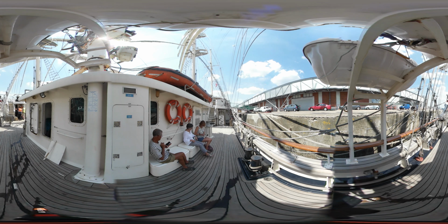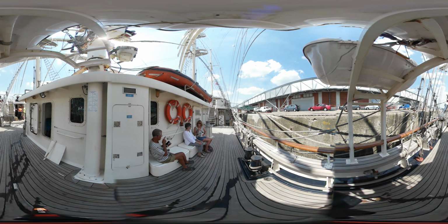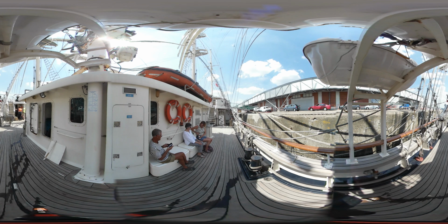Safety is one of the most important aspects on board. On your left-hand side, you can see the orange life buoy rings and safety boats. It is used for emergency situations, such as to save people from drowning or when the crew have to evacuate from the ship. Just like in the movies.